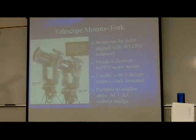They are portable and come in smaller sizes, also without a wedge. Now they make these guys really small. This is the biggest one. This is the biggest ETX that Meade makes. This is the ETX 125. The smallest is the 70. That's right. The smallest is the 70, and that has to do with the size. 125, 70 has to do with the diameter of the aperture in millimeters. So his, if you were to measure the aperture here, is 125 millimeters.